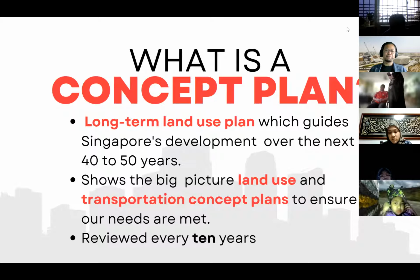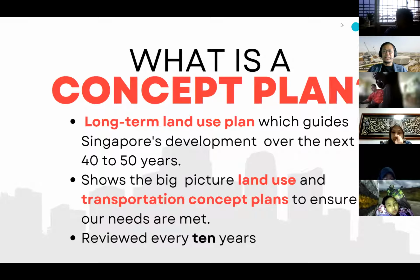Okay, next. What is a concept plan? So the concept plan is the bigger macro thing. It's like looking at a very big picture. It's a long-term land use plan which guides Singapore's development over the next 40 to 50 years. Okay, we are looking at the big picture, 40 to 50 years. Because in Singapore, we don't like to look at just 5 years. 5 years is very fast.